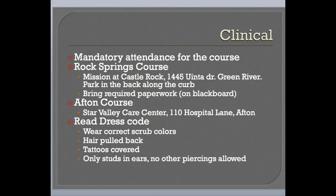Clinical, again, is mandatory. Attendance is mandatory, so make sure you have planned ahead, especially for housing, food, and so on and so forth. You cannot bring children to your clinical. Please use your common sense for all of this.